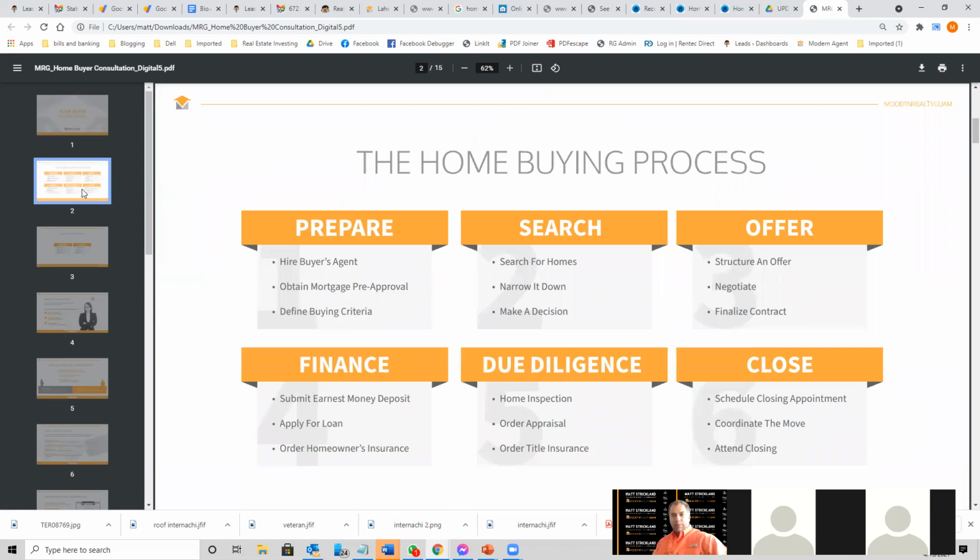So the 6 steps, when we talk about the buyer life cycle, I want you guys to start saying this stuff in your head. This is our life cycle process: prepare, search, offer, finance, due diligence, close. That is the buyer life cycle of our home buying process. If you think about it, all it is is a 6-step process that we have summarized for our clients so they can see how easy it is and give them a systematic approach to making it happen.